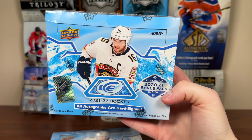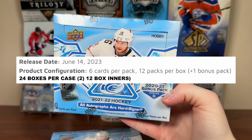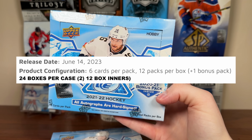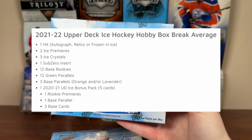I'm really not sure how to go about this, but first off, we have to address the elephant in the room. Why is it a 24 box case with 2 12 box inners? Why does this product have to be so aggressively diluted that if you look at the hobby box average, we're only getting 1 hit, and that 1 hit is frozen in ice, that's 1 in 24 packs.